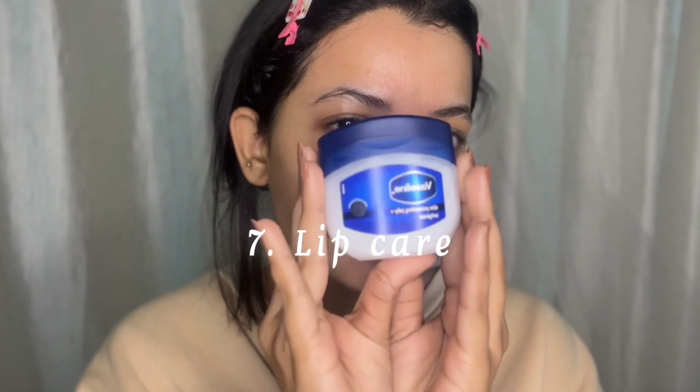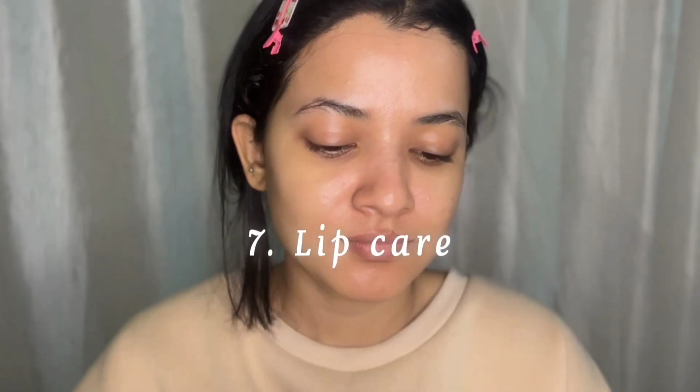Lastly, I'm going to use Vaseline for my lip care because I ran out of my favorite lip balm, and it was the Derma Co Kojic Acid lip balm. I've ordered it, but until it arrives I'm just using Vaseline. So yeah, that is basically all about my skincare routine.